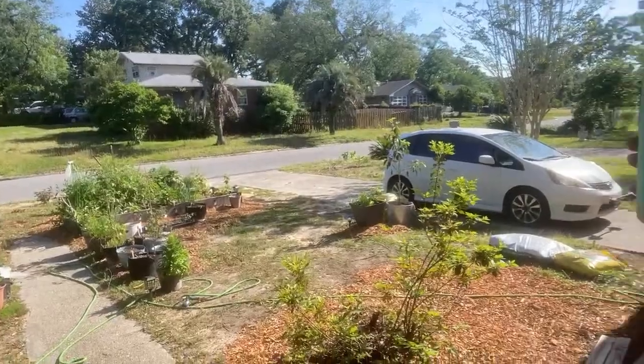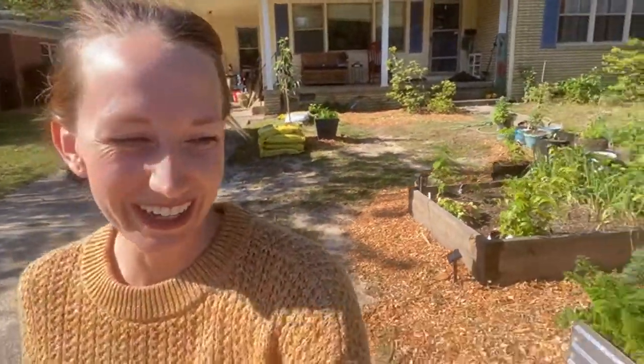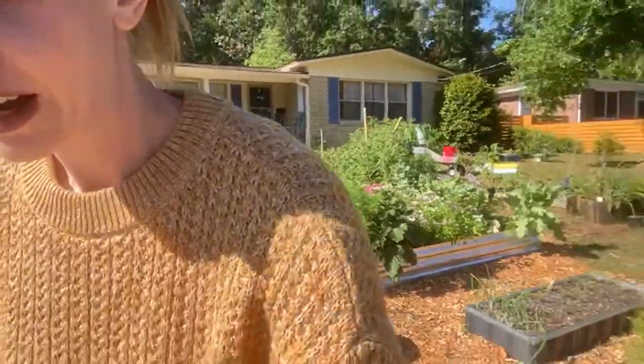So there's my front yard. I've got y'all on a little stick, so hopefully this will work out okay. I might take it off the stick every once in a while, but the birds are so loud this morning. Holy cow.